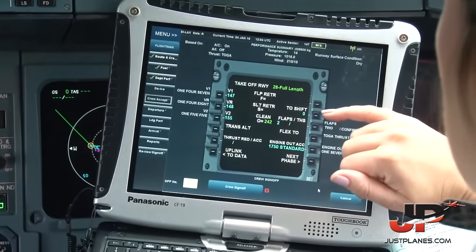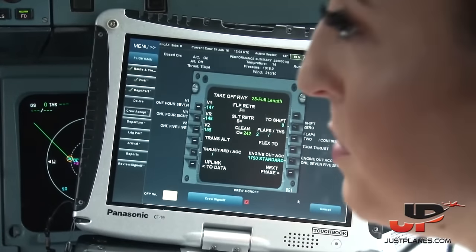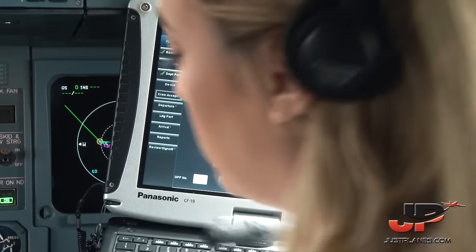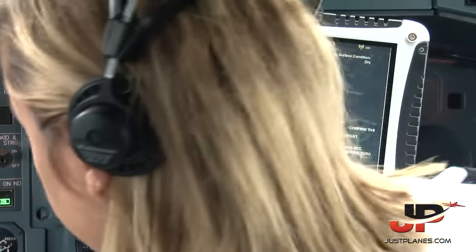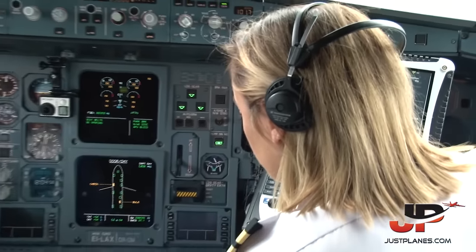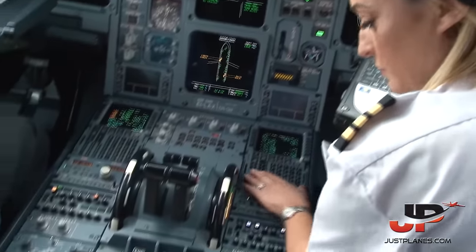And we have, do you want me to put the figures in first in the init page? From the load sheet, and then we'll do this, or should I give the load sheet first then? Very good. So that's ready to go. So today, 24th of January, we are the EI 147. Crew is 3 and 8 because we have a relief captain with us today, which is correct.